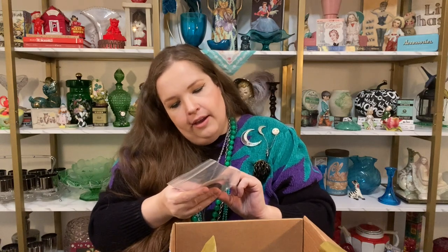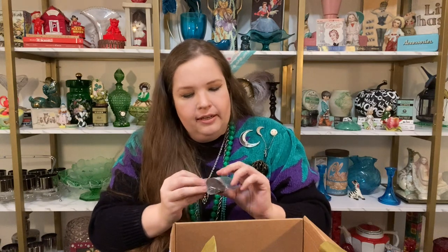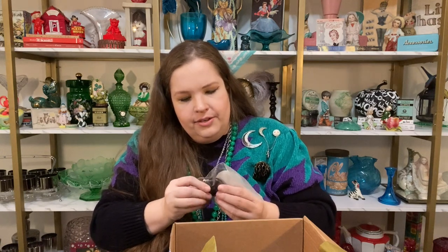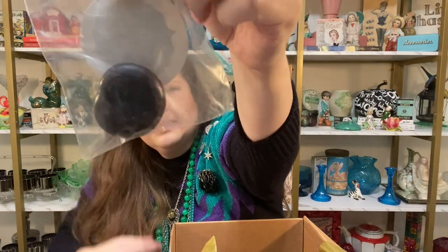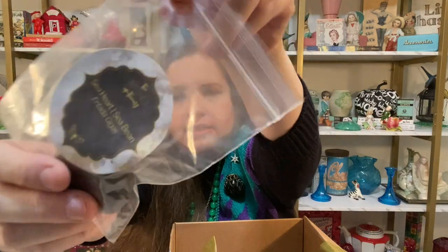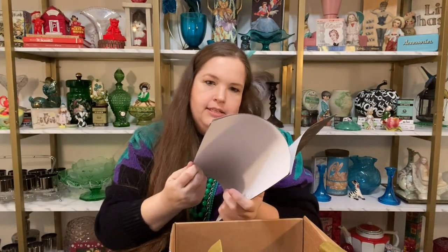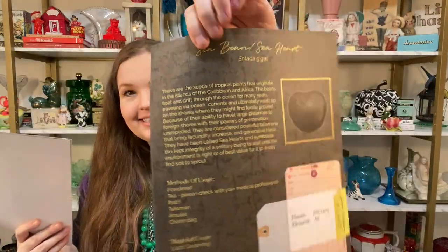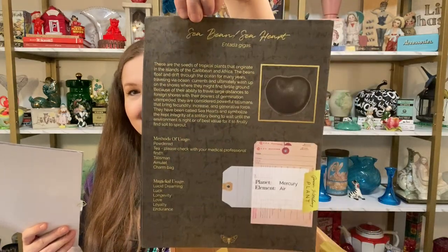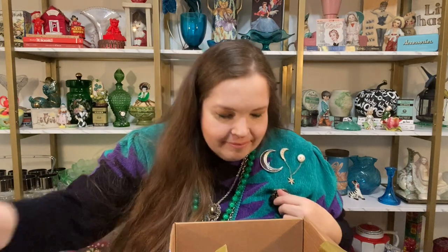Oh, okay. Ooh, this stone is called sea heart or sea bean. Is it a stone or is it a seed? I think it might be a seed. It's like dark brown purplish in color. I actually think there was info about that in these sheets. Yes, there is info in these sheets about it. So I will have to look this up and read all about what I got.